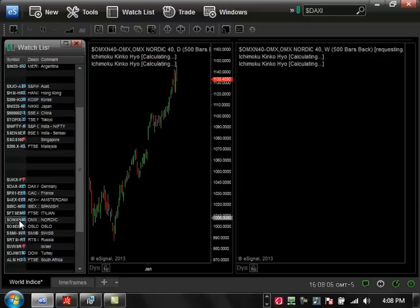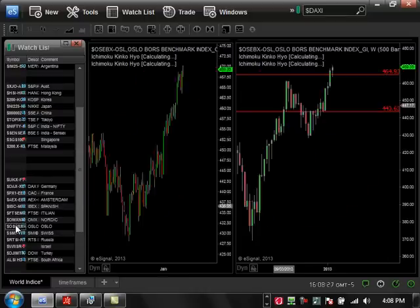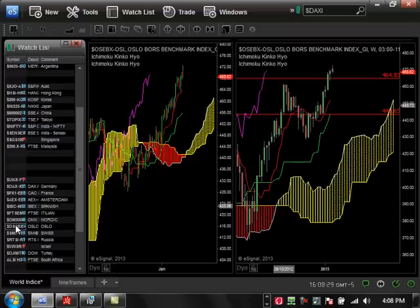But it is stronger than Spain moving forward. Nordic, you could see not much of a pullback here. It broke that 1130 level and is kind of sitting there now to turn that resistance into support. So it's going to be interesting to see exactly what happens. But this is very, very strong. It really hasn't pulled back that much compared to the other European countries that we've seen so far. So that's strong moving forward.